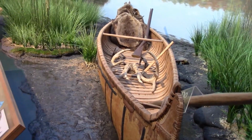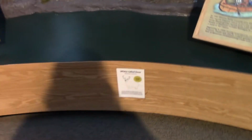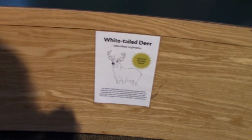Oh, look, they got deer antlers right there. Found another one right here in the Indian exhibit. White-tailed deer. They don't make it very easy. They're kind of lower to the ground. Maybe that's for the kids.